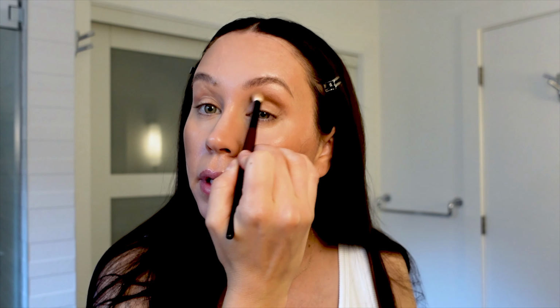And I love to use my bronzer as an eyeshadow, just mainly in the crease, just like that. You see the difference? Even if I'm gonna do eyeshadow, I usually just start with this.